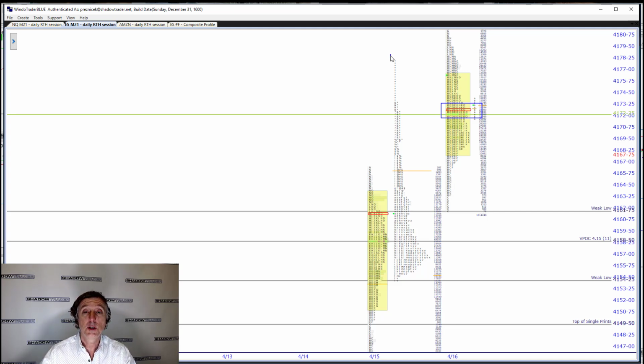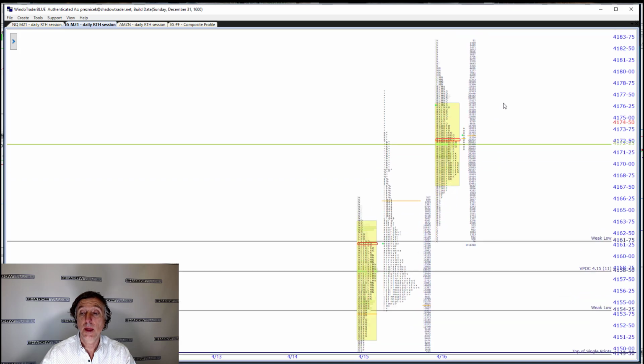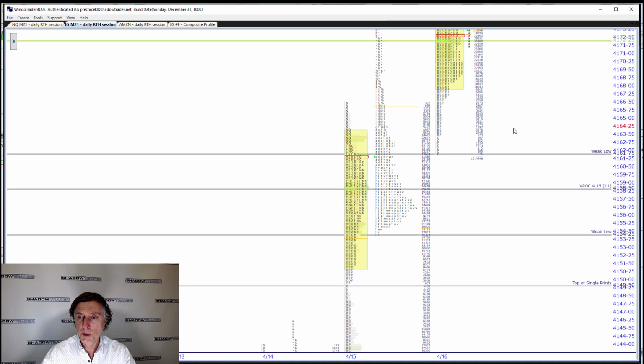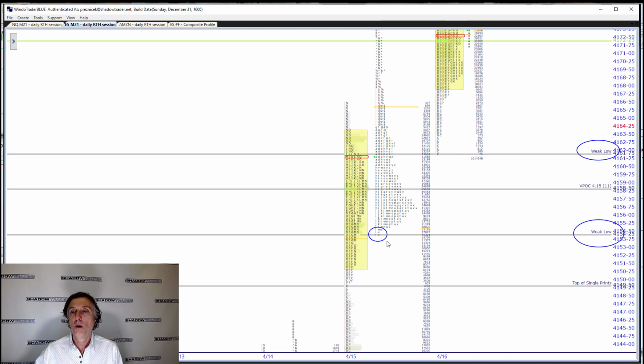And we did make a fresh high. We did take out the overnight high, so that is bullish. And then last but not least, I'm going to point out two last nuances here. We have two weak lows, and this is important. This weak low is not as important because it is an overnight weak low. This one is a little bit more important because it is a regular trading hours weak low.